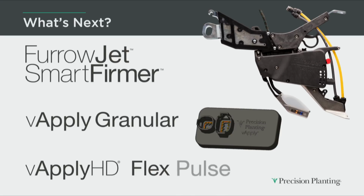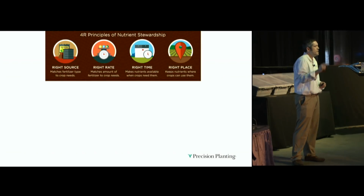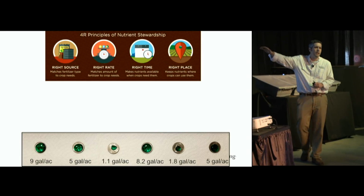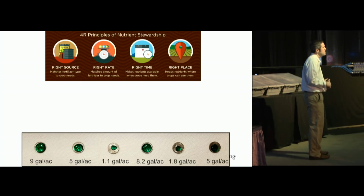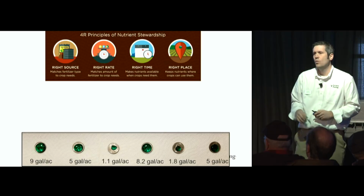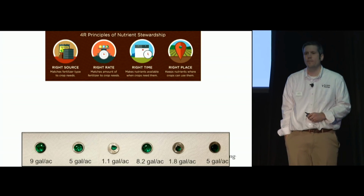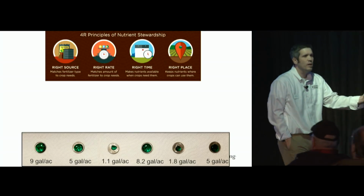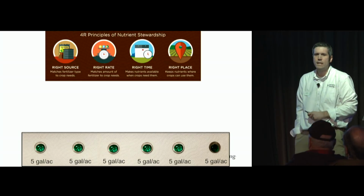So as we finish where we started, and we think about the 4 R's of our nutrient program: right place, right time, right rate, right product. Though we pencil it out in the fall, is this what every seed is seeing? Do we have some guys at 9 gallons an acre and other seeds at 1 gallon an acre? We know what a picket fence stand looks like, right? We all know what a picket fence stand looks like. But we don't have the visibility to know if our nutrient program looks more like this or like this.